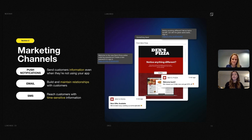And although it can be effective, just like push notifications, it can also be easily ignored or blocked if not used properly. So be really mindful of your frequency as well as your relevancy. And as we've been talking about this whole session, personalization, so that when they are received, people appreciate them and want to get the next one.